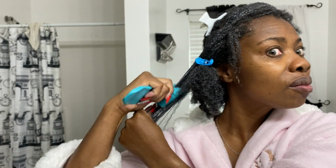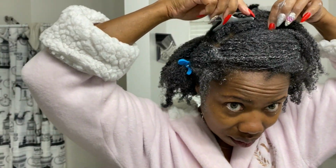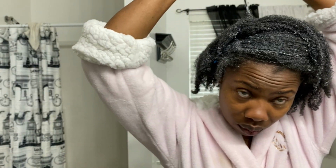And another knot. Y'all got that mean mug face on. I'm like, I'm tired of these knots. I got better things to do. And I believe that this whole detangling session took me a couple of hours to do. So a total of like 5 hours. And y'all can see I'm frustrated. I'm starting to talk to myself.